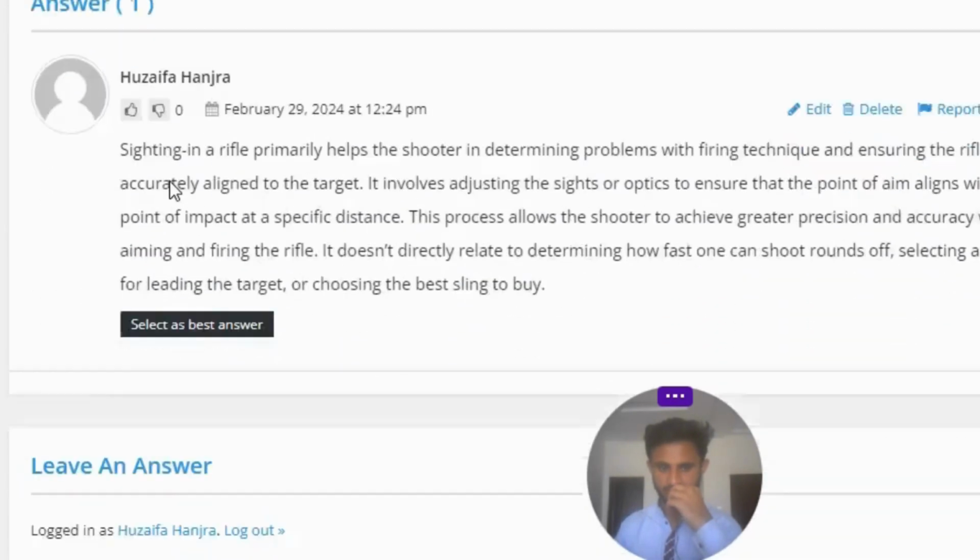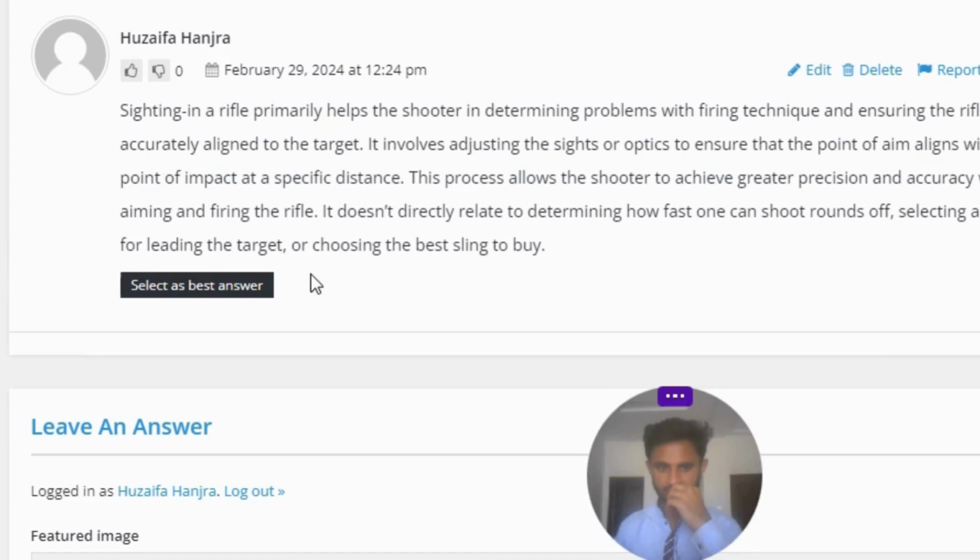The correct answer to the question is technique and ensuring the rifle is accurately aligned to the target. It involves adjusting the sights to ensure that the point of aim aligns with the point of impact at a specific distance. This process allows the shooter to achieve greater precision and accuracy when aiming and firing the rifle.